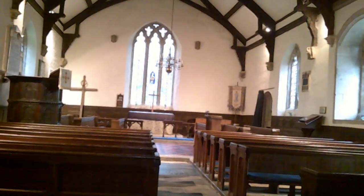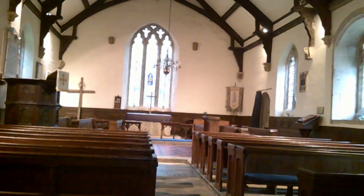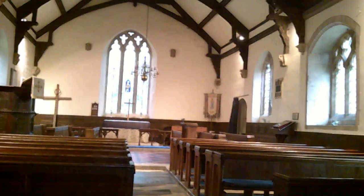As usual, we start at the west end, the back of the church, if you will. And here is the font. It's a Norman tub font, 12th century in date, the oldest thing in the building. Everything else here, furniture and so on, is later.